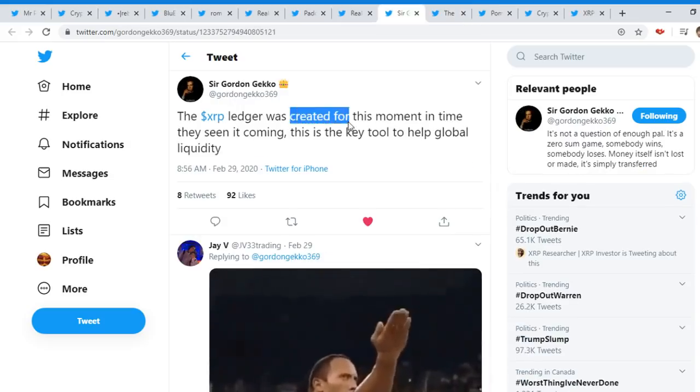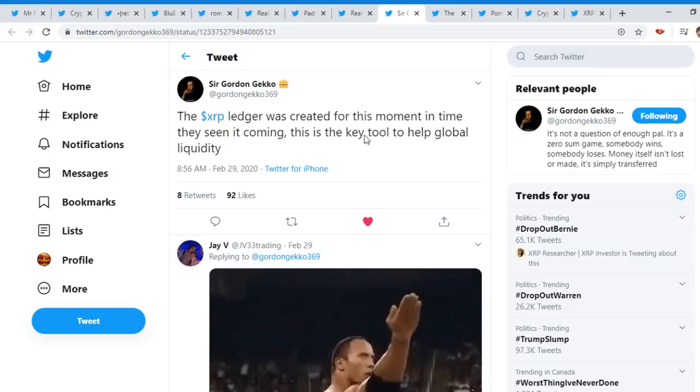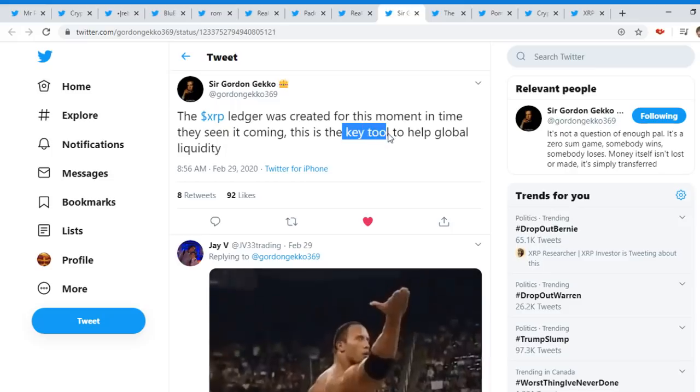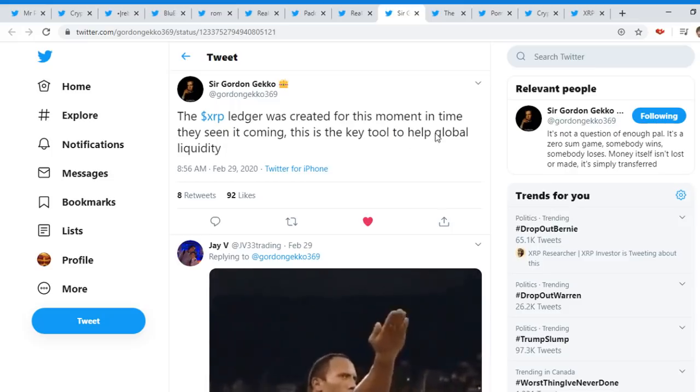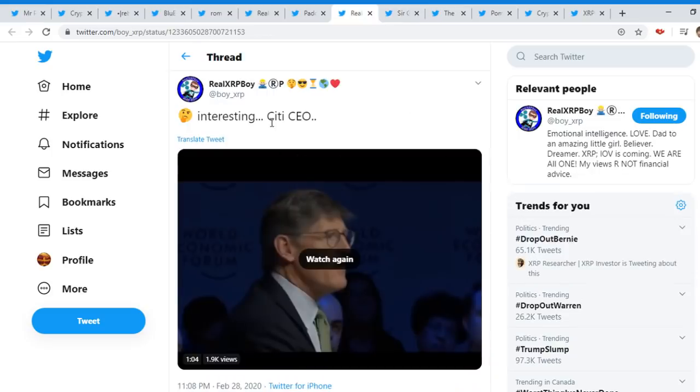The XRP ledger was created for this moment in time. They've seen it coming. This is the key tool to help global liquidity. There you go. Key tool, XRP, to help global liquidity. It comes from Boy XRP. Interesting. City CEO. Let's watch this video.